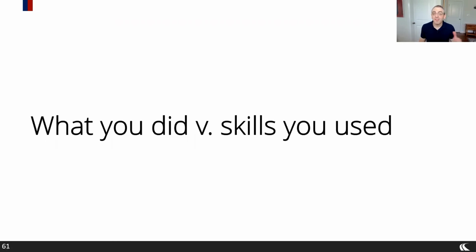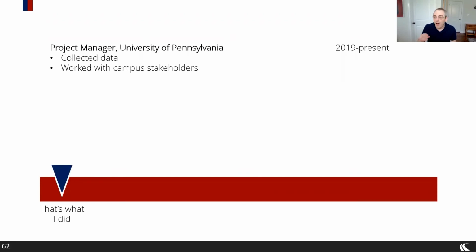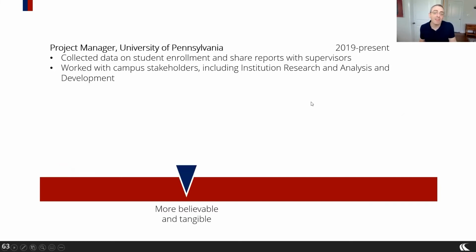What do you do versus the skills that you use? This is an important consideration as well, right? So in any resume that I get from a student or a postdoc, I always look for half-line bullet points where there's only a short description, like collected data, worked with campus stakeholders, because I guarantee that, by being so short, I'm not going to have a very clear idea about what it actually means, right? I'm not going to have a good illustration of what that represents. So you're going to need to add more so the reader can picture what you're picturing when you think about this experience.